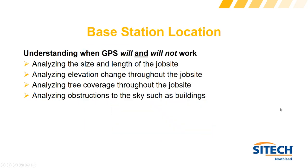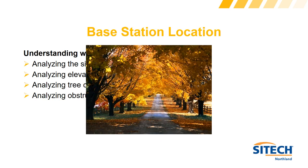Another example here: if this is where you're working, obviously you're not going to want to go right under the trees like this. You would want to go off to the side of these trees a ways, so the trees aren't obstructing the base station's view of the sky. That way you can get better satellite signals. If you're going under the trees, you're not going to be getting great satellite signals, and your accuracy is going to get thrown off at the end of the day. So that's just something to pay attention to.